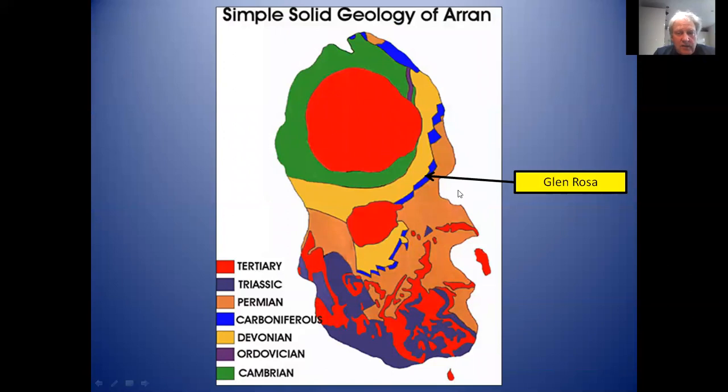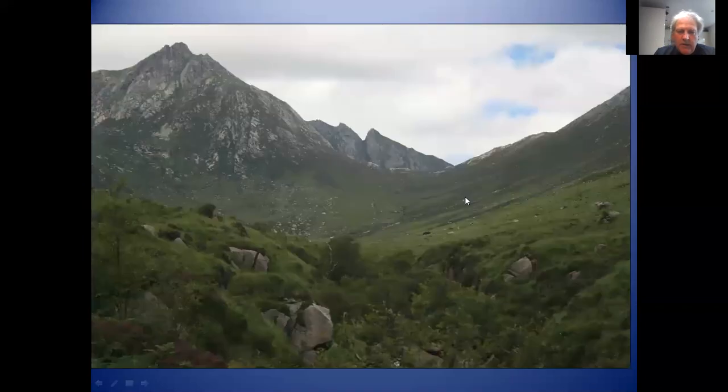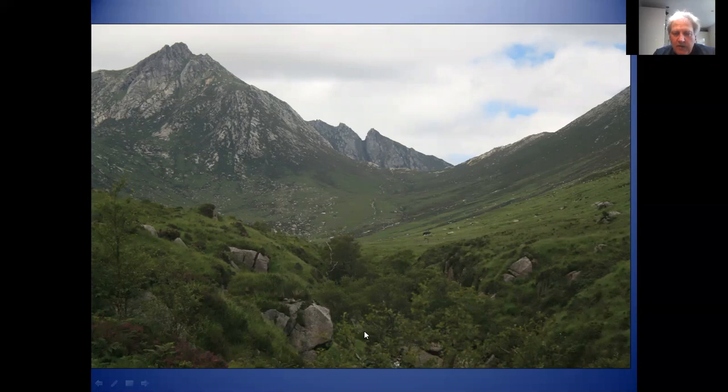Interesting valleys, the glacial valleys. Here's one, Glen Rosa, which comes up on the Rosa waterfront, which drains the valley alongside Goat Fell and drains into the sea at Brodick, northern Brodick. And if you go up there, you can see you're crossing all sorts of different rock types. And here we have this view from the top of Goat Fell of the Witch's Step, which is again from the Glen Rosa. And the Rosa Water comes down here and flows through this gorge.